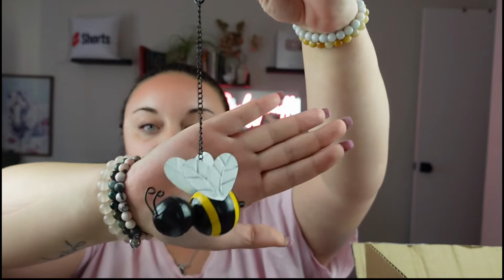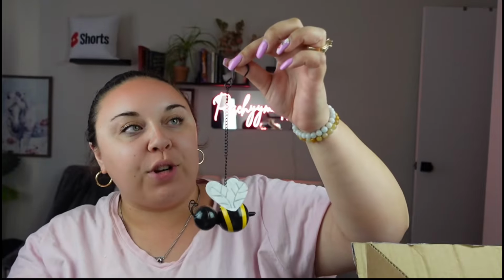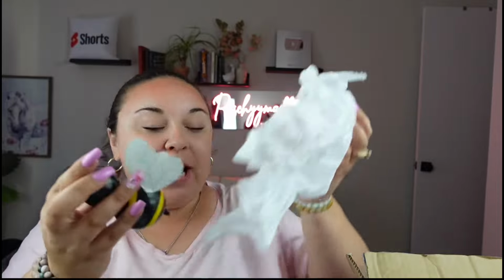Okay, we have another figurine. This is like a bee. Okay. Stop. That's so cute. Hang this outside. Oh, a bigger one. Stop, it's a set. This is adorable, I love it. Box, it's purple. First of all, I love this box. I'm keeping this box. I will be reusing this box.